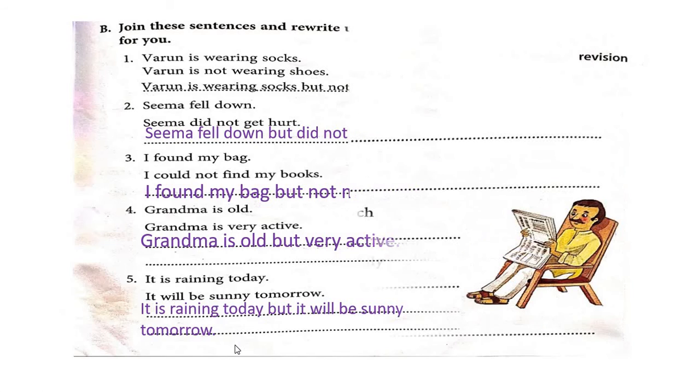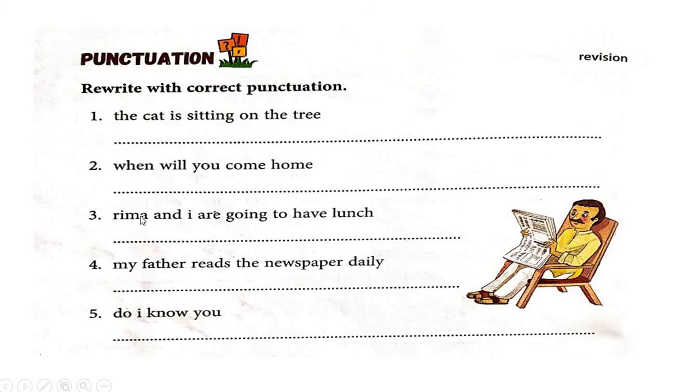Okay, children? Now see, we will revise. We have done punctuation marks also. Okay? So number 1 is, the cat is sitting on the tree. So first letter should be capital. We have to use punctuation. First letter capital, at the end full stop. So how will we write this sentence? The cat is sitting on the tree. Full stop. T capital. Same sentence, but first letter capital, at the end full stop.